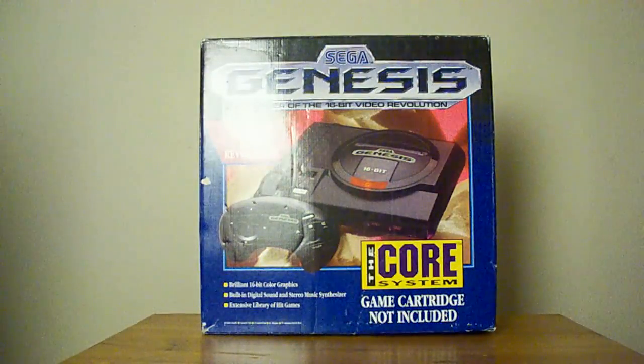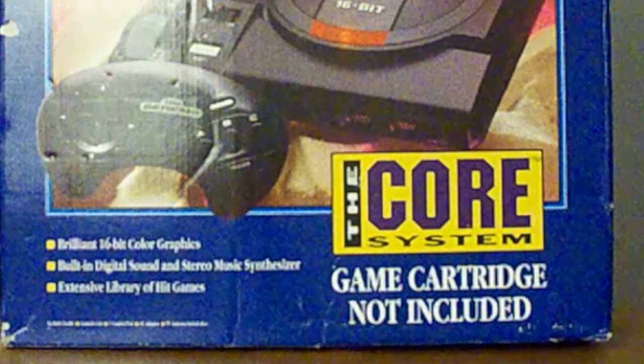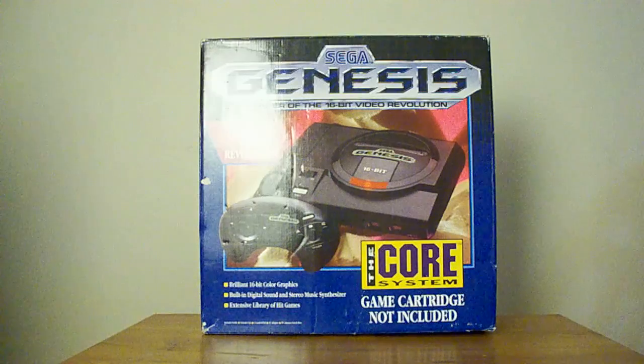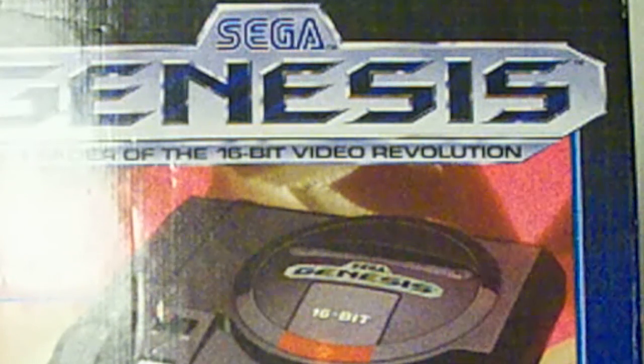Here we have the Genesis box. Now, this is the core system, so it came with just the system, the controller, and the hookup cables. It did not come with the game like some of the later systems.